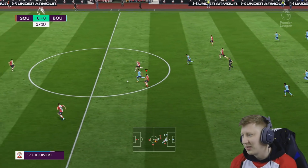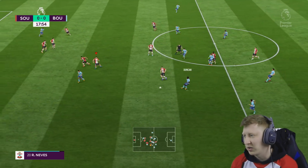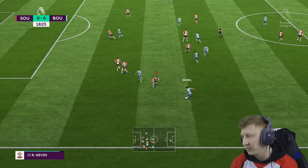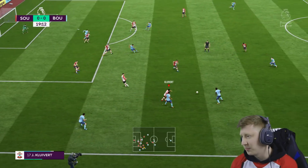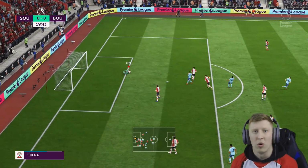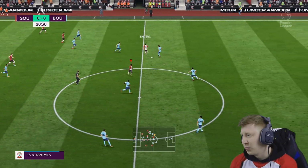Callum Wilson racing away here at pace. Nice turn as well. This time the pass. Can you find a teammate? Nice little 1-2. Here's Chilwell. Okay, my attempted stand tackle ended up with my defender just falling over. Duncan into Cook. Whoa! Lovely effort first time, but thankfully the keeper right behind it.